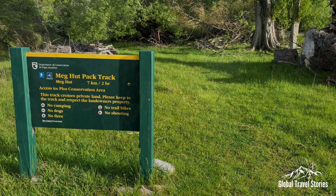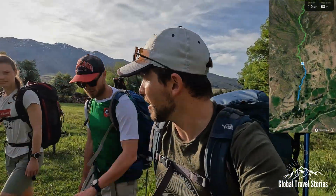Heading up to a place called the Meg Hut. We'll be staying there overnight. It's already, what time did we say it was? 7 o'clock. So sun sets in about an hour and 40 minutes, and it's about a 2-hour hike. So we're going to be nice and quick.